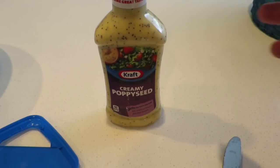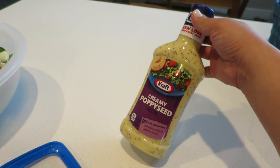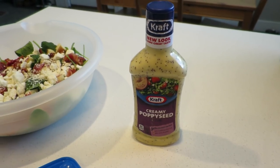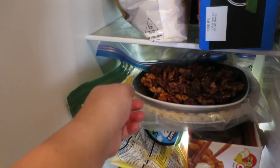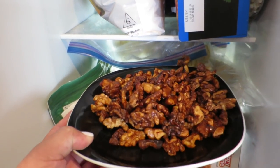Whatever you want. And then sometimes I'm super domestic and I make homemade poppy seed dressing, but I'm gonna just use this because it was on sale at Target. I put the walnuts in the freezer so that, oh, dang it, they'd cool off.